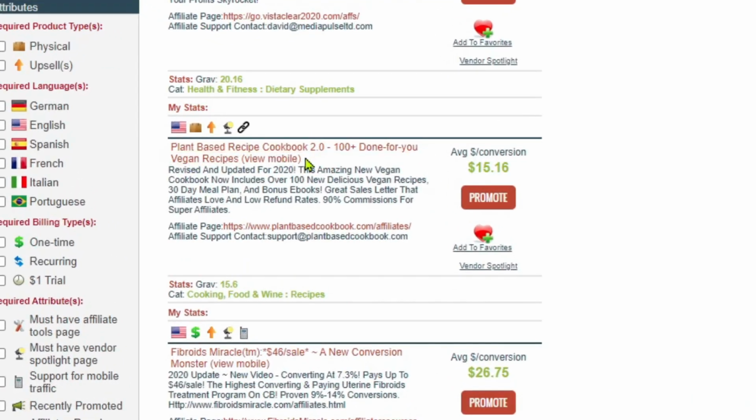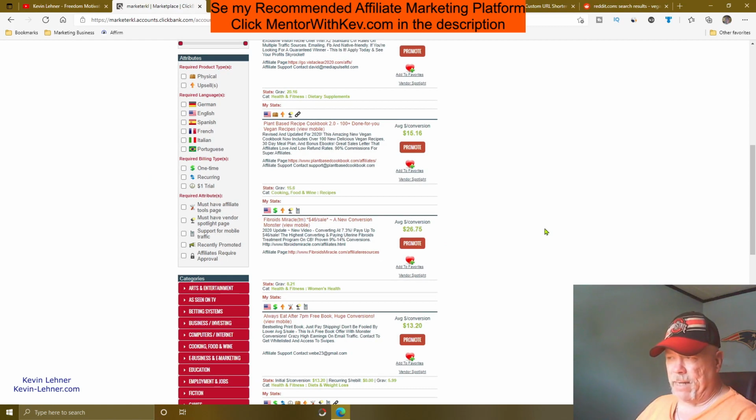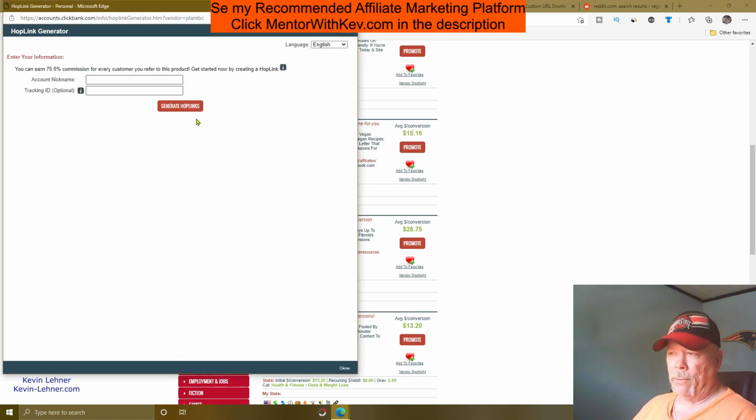I found this particular product, called the Plant-Based Recipe Cookbook. It's done for you vegan recipes, and you can make about $15.16 per sale currently, and it's got a reasonable gravity of about 15.6. That means there's about 16 people online every month that are making money from this particular product. So about 5 or 6 sales of this will put you at about $100 per day. This is going to be our product. We'll come back here a little bit later and click right here, and we will get our promote link or our affiliate link or hop link to promote this.